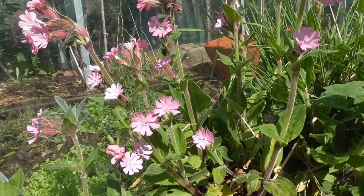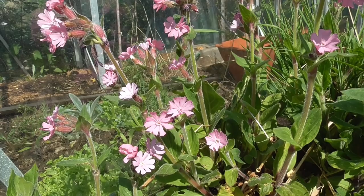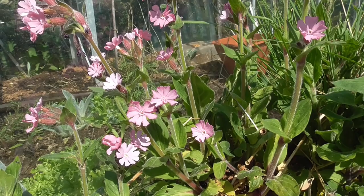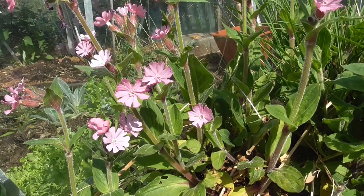Not normally a plant I'd associate with April at all, but given this weirdly warm year we're having, my red campions are just coming into flower. Aren't they beautiful? Native wildflower. This one's a male, so campions are either male or female, which is unlike most plants, which tend to be hermaphrodites. So only the female plants produce seed, of course.